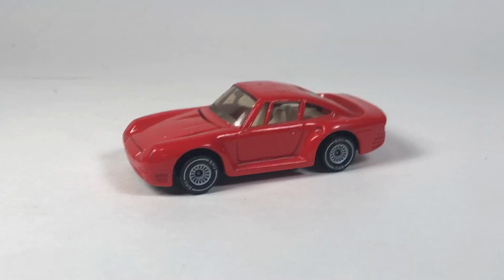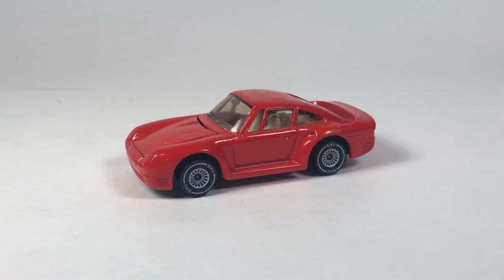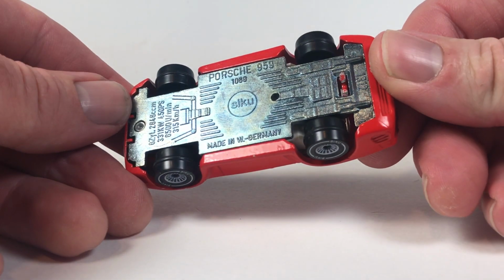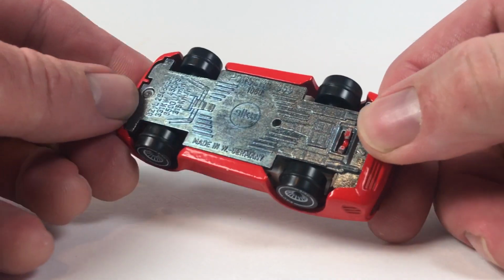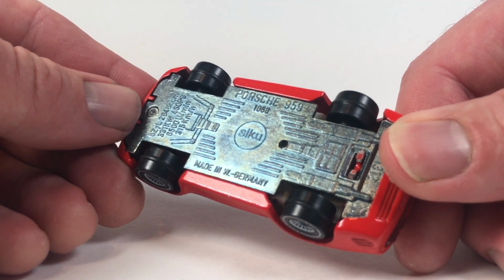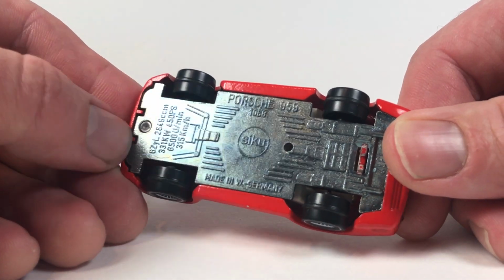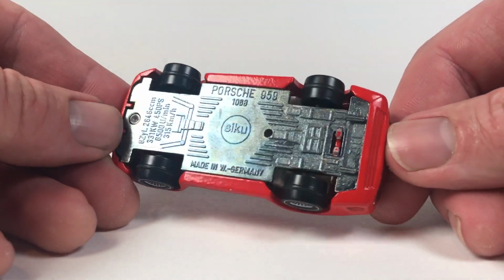But let's go ahead and flip the camera around. Let's take a look at some of this stuff close up. Stay tuned. Okay, so let's first take a quick peek at this Siku Porsche 959, made in Germany, nonetheless, and pretty cool. It's got some stats on the bottom.